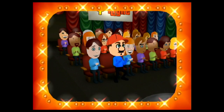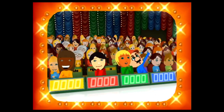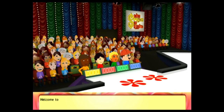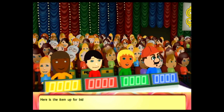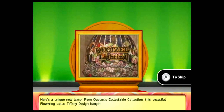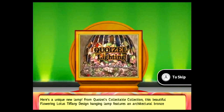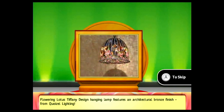Come on down. You're the next contestant on The Price is Right. Welcome to Contestants Row. Here's the item up for bid. Here's a unique new lamp from Quoizel's collectible collection. This beautiful flowering Lotus Tiffany design hanging lamp features an architectural bronze finish from Quoizel Lighting.